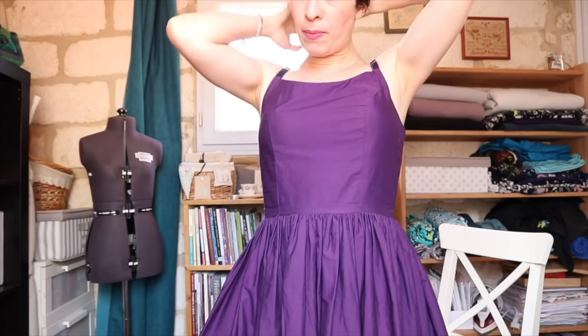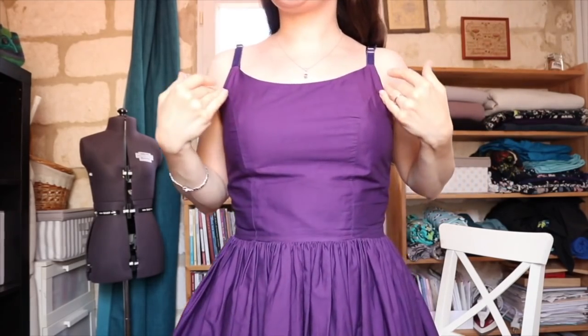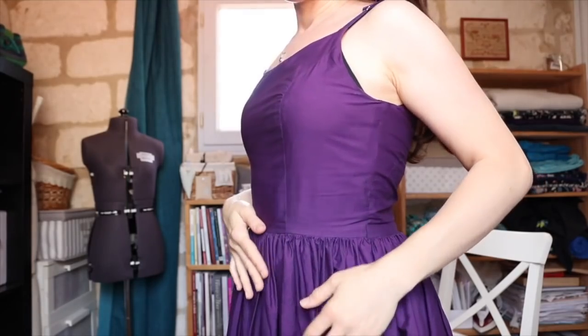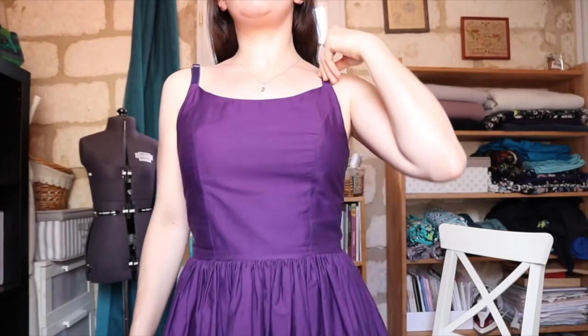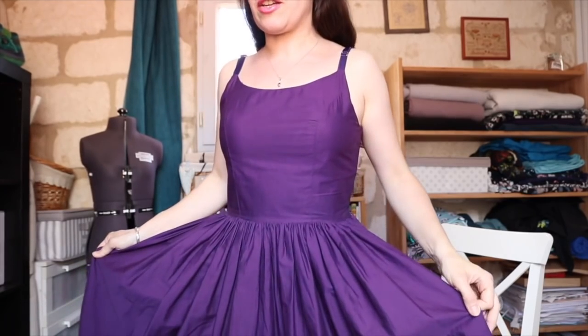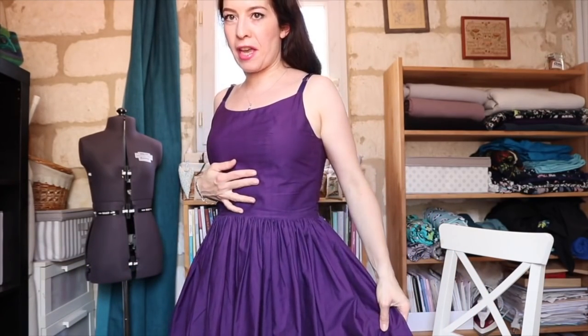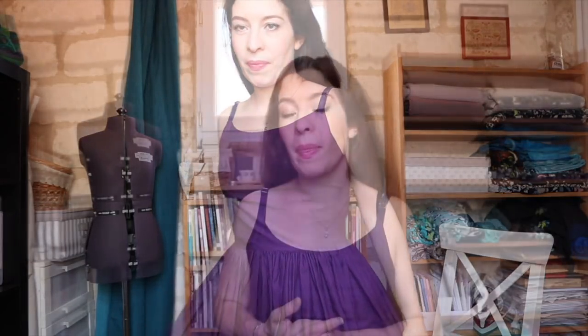My favourite feature in this dress is definitely the bodice. The princess seams give a perfect fit, and the back is very graceful. I really like this bodice and would definitely use it again for other dresses. I was less convinced by the skirt when I finished this, because it's such a very full skirt, as you can see. But in the end I do very much like it. I was afraid this very full skirt wouldn't be so flattering, but it does work really fine. So I'm really quite happy about this dress.